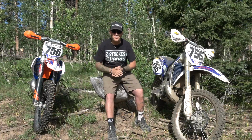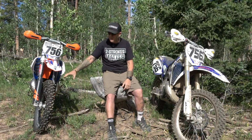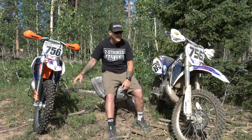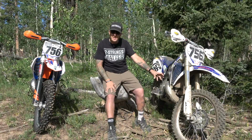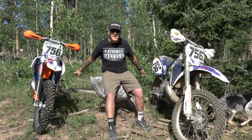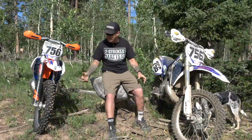Let's talk about tires real fast. This one, we're running the IRC IX09W front tire with the Nitro Mousse in it. This one, we're running the Bridgestone M59 with the Nitro Mousse in it. The back tires are both the same: Michelin StarCross 5 mediums with Nitro Mousses in them.